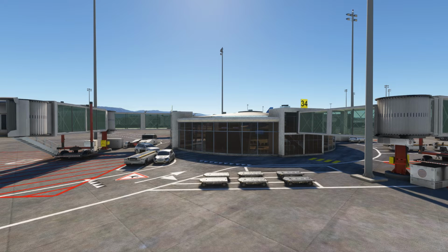Here's another view looking on from stand 34. Again, the ramp markings are great. You've got the appropriate clutter, which all looks pretty good, and you can see inside these little buildings. It's going to look really good, I think, in the darkness hours.